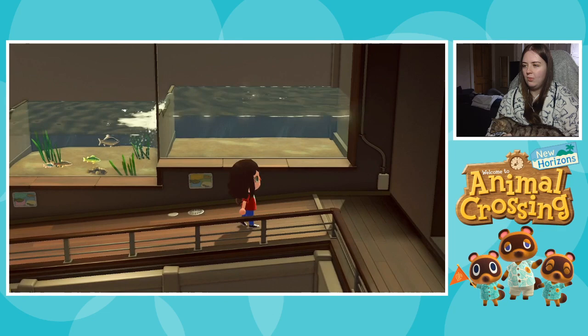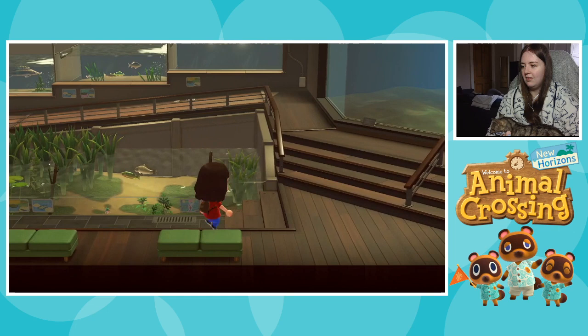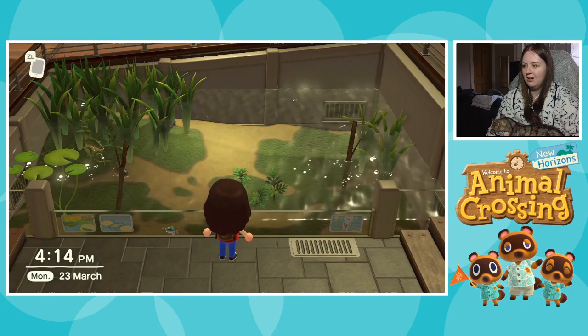So we've got these tanks along the back wall here. Oh wow, look at this huge tank. Some big fishies are gonna have to live in there. Got this little couch so we can look in comfort. Oh man, it's so cool. All these little ones down here. Man, I need to catch a koi carp. I bet it would look beautiful in there.